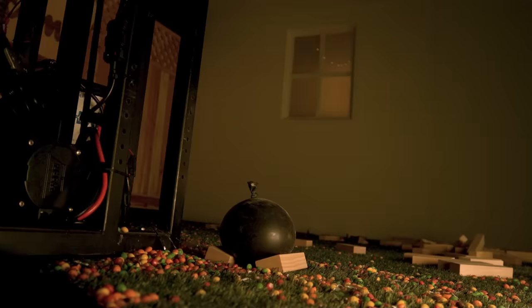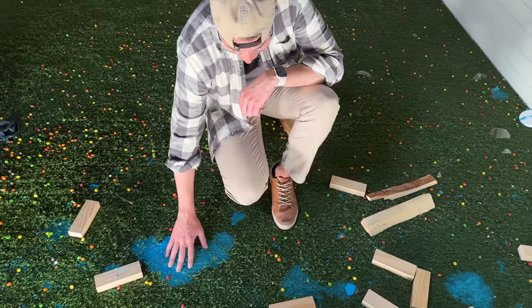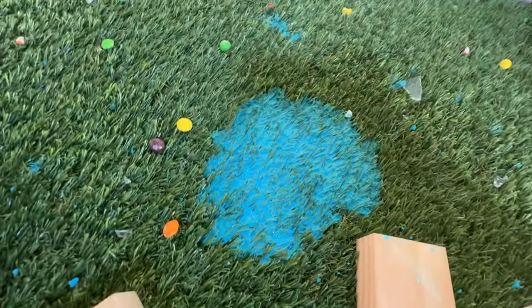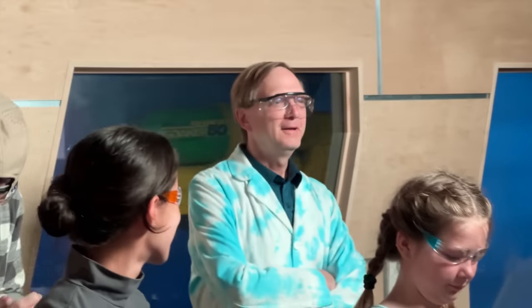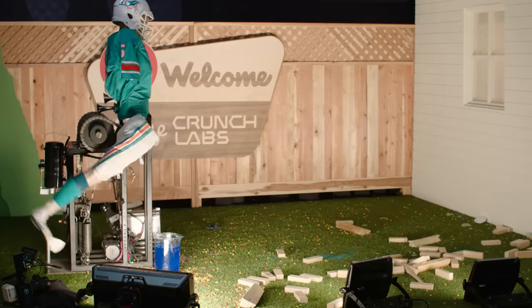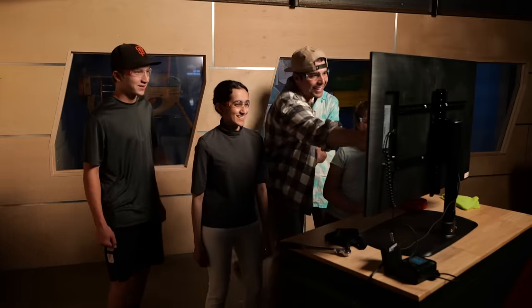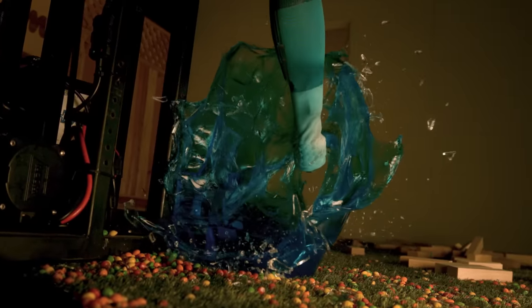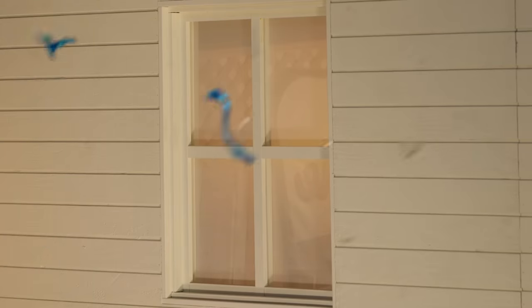Next! Oobleck. What's really interesting is where it landed, there's no chunks at all. It just became liquid again, right? Which is exactly what you'd expect. Ready? Here we go. Don't screw this up, Bob. I won't. Robot versus slime. Oh, yeah! We got wall splatter! Yes! Wow! That is beautiful. Look, there goes the slime.